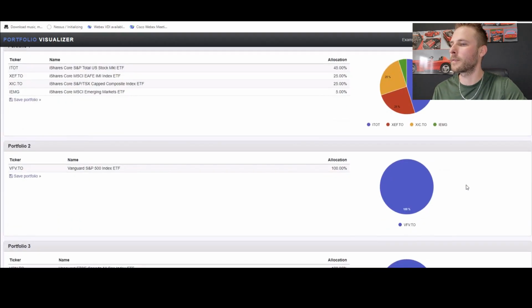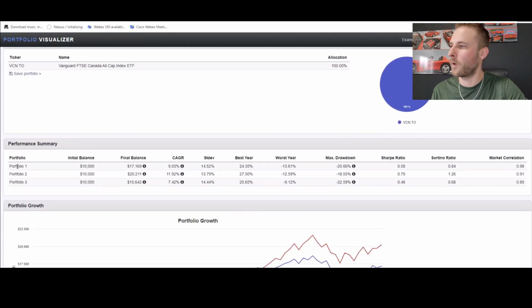So just looking into this, you'll see here that portfolio 1, our XEQT variant, came in at a compound annual growth rate of 9.03% since 2017. Now you'll look at the S&P 500 and it came in just under 12%. No argument, the S&P 500 is hard to beat over these last couple decades. They've had an amazing growth cycle, basically since 2008. So yes, the US index has outperformed XEQT. But you'll also notice that portfolio 3, which is our Canada-only portfolio, got 7.42.